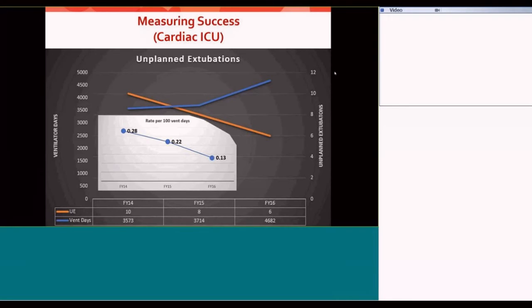Yet our rate per 100 ventilator days of accidental extubations went down dramatically from 0.28 prior to 0.13 per 100 ventilator days. And if we apply that rate to the increase in the ventilator days, it would have been 13 accidental extubations had we not implemented the quality board. And if you multiply that by the $36,392 per event, that's a significant amount saved, and by the way, potential morbidity and mortality as well.